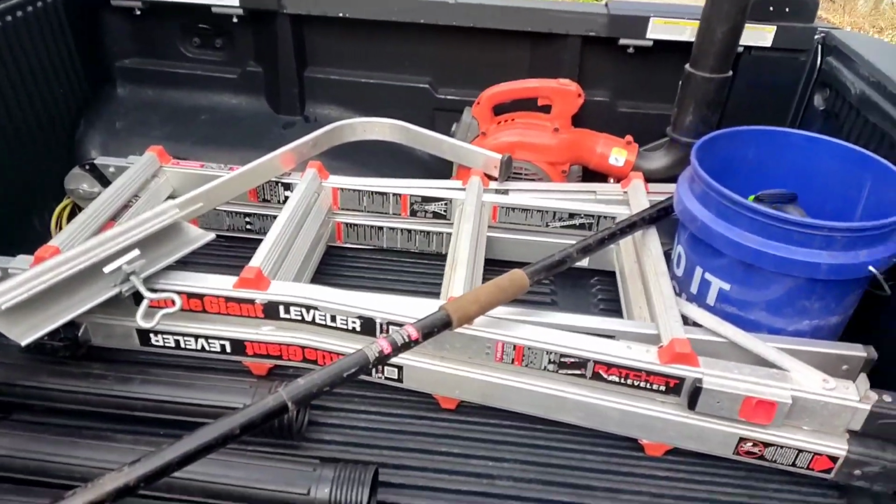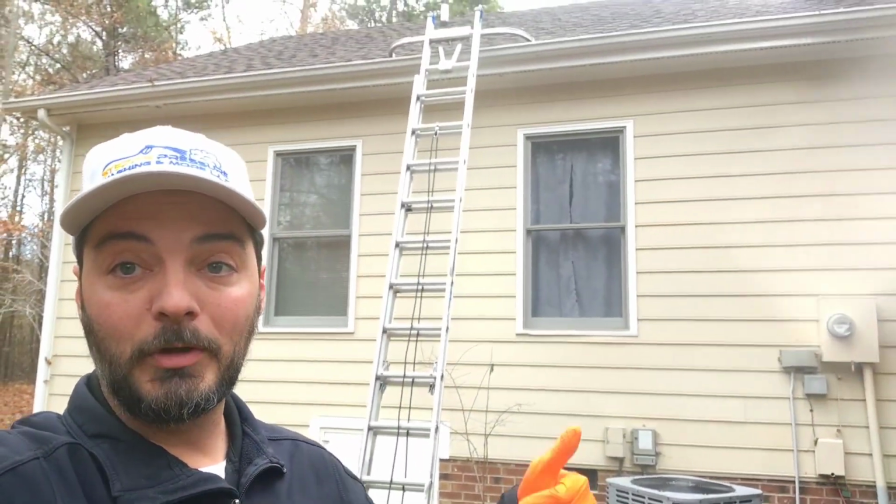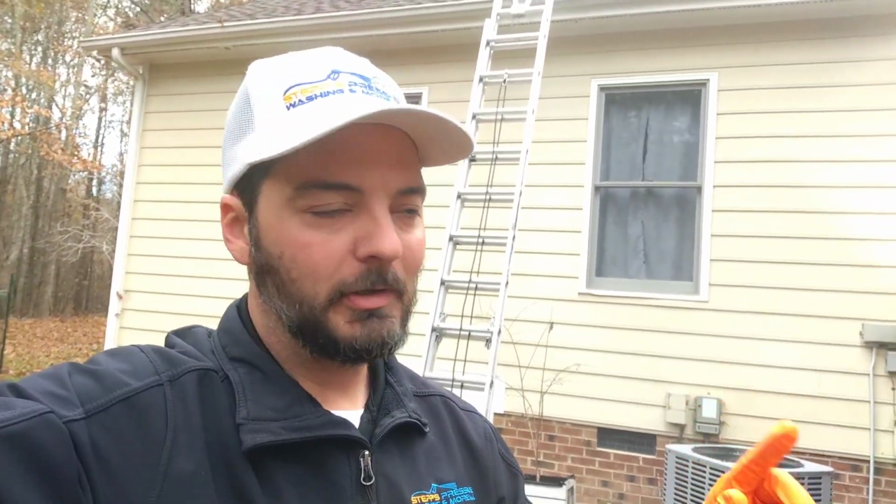But anyway, enough about this. Let's go get some gutters cleaned out. Alright, we're out at house number 1. I've got the ladder set up. I want to go up and see if these gutters are dry by chance. I know we may have had a little bit of rain overnight, but I want to see what condition they're in, because I would like to use the blower if I can. So let's get up there and see what's going on.